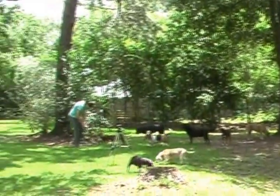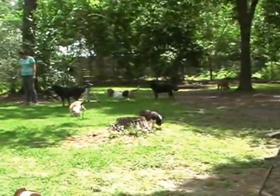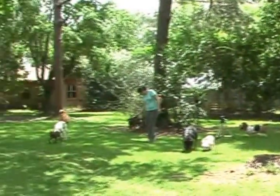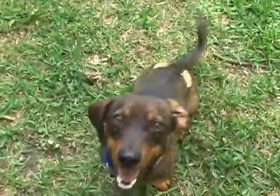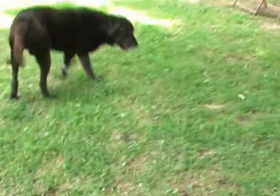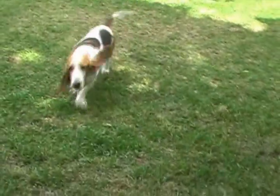You can see a whole big pack of doggies out here. These are Oscar's housemates. Oscar, there you are. Hi, baby. You get your buddy Snoopy, your little dachshund playmate, and your Samson. There comes your Baxter. Come on. Hey, Baxter.